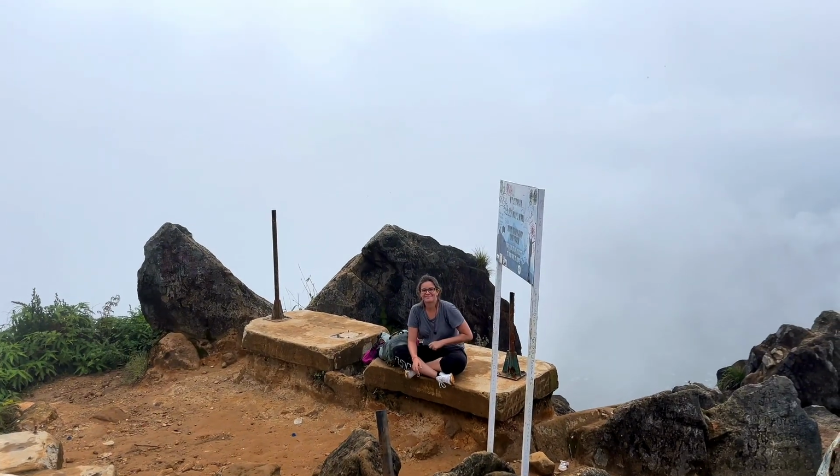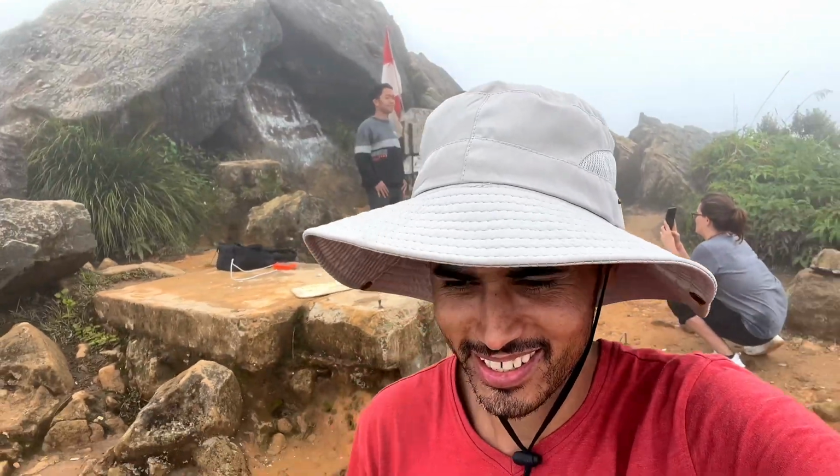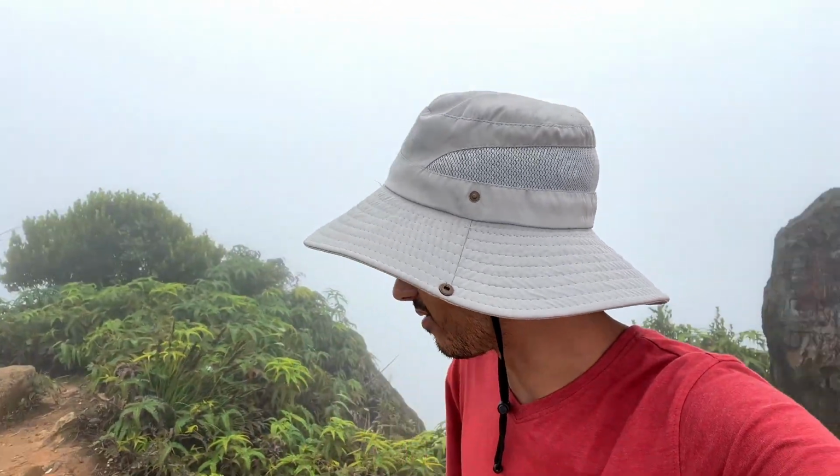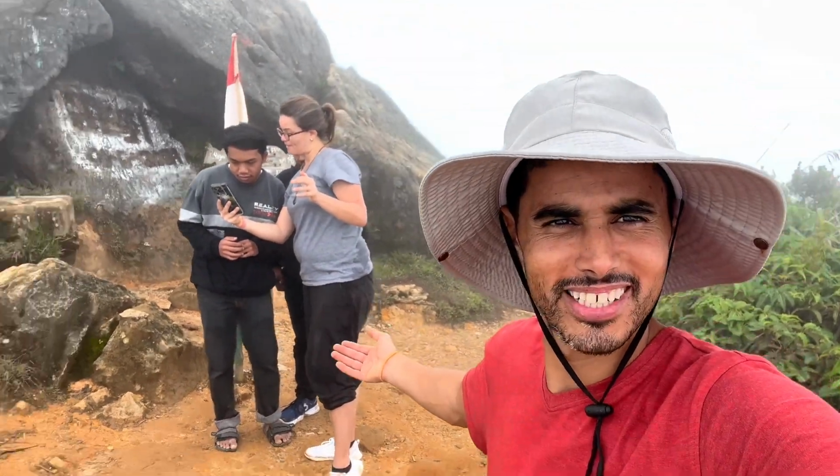We made it! So guys, we made it to the highest viewpoint here in the volcano. We find some locals here also. They made it to the peak. You guys, what did they do?